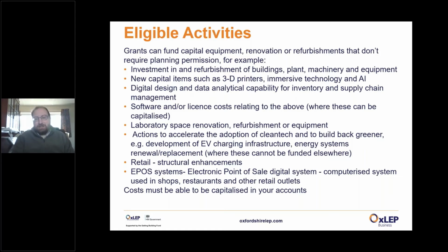I mean, what we're saying here is that there is a very wide range of activities that will be eligible under the Business Investment Fund, and it's for you to explain to us what the project that you're looking to deliver is, that those costs fall within scope of costs that can be capitalized in your accounts, and that they will deliver the sort of impact that we're looking for on your business and the wider economy.